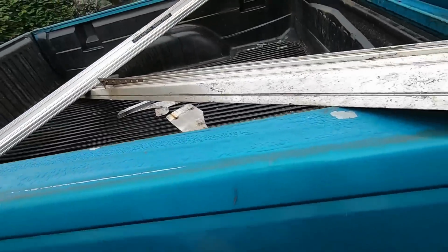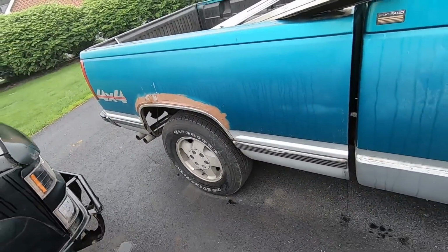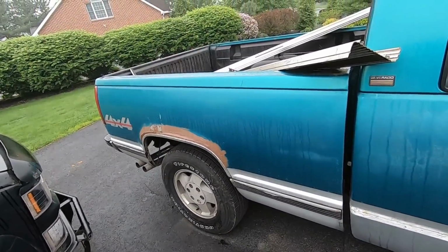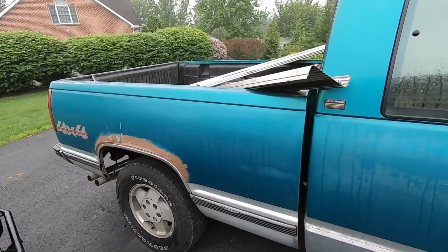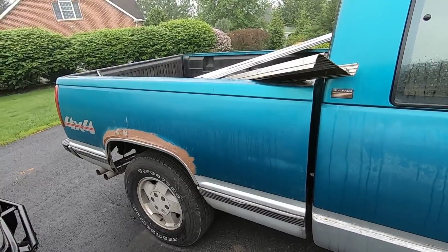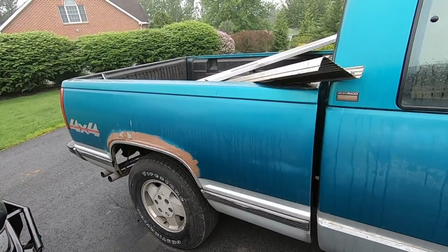Couldn't help myself. I got home at like 7 p.m. last night and I was like, you know what? I have to take these off. I can't look at it. I cannot look at them for one more second. So I pulled them off. Now we're gonna do some other stuff to the truck to make it not suck as best we can before the real mods get here.